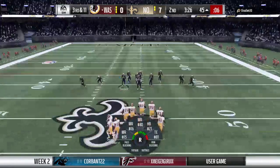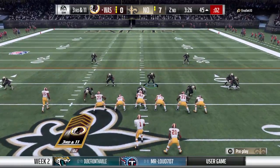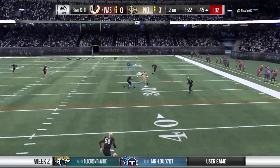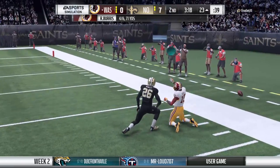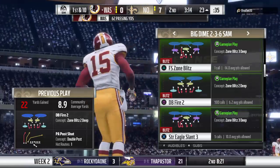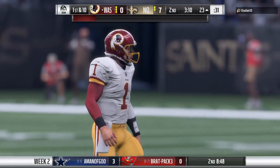Third and 11. And some extra depth in the secondary here. They're in the dime. The play-action fake. They'll look to throw. And he finds a man on the crossing route. And he goes down, but not before getting this inside the 25. They convert on third with a gain of 22.